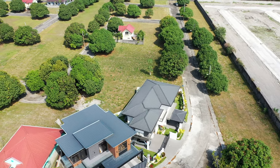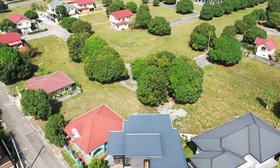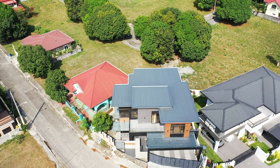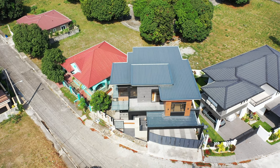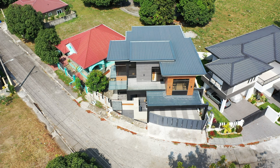You see some of the newer houses going in this subdivision are of the modern flavor design. So they've got the flat roofs as opposed to the pitched roofs that you see next to it. Just different flavors of buildings.